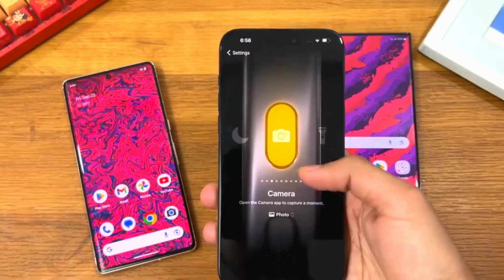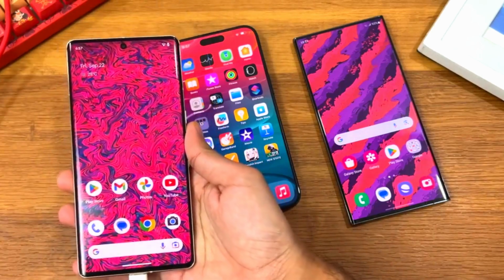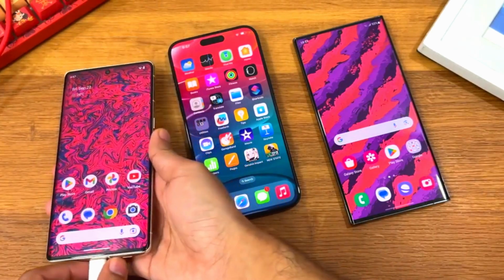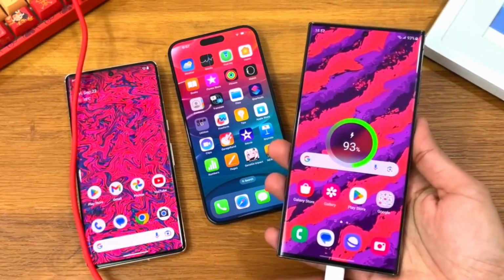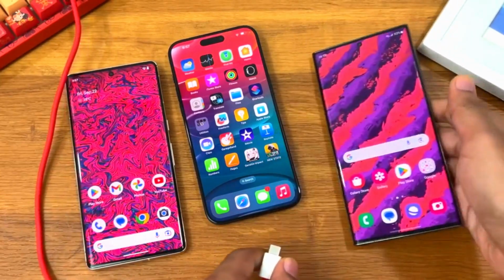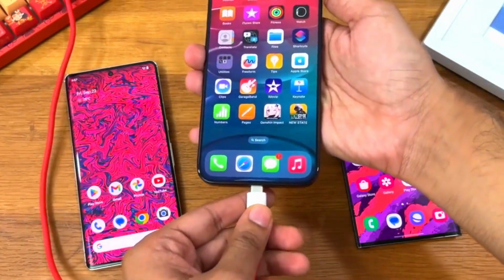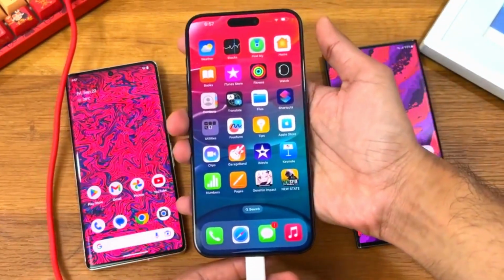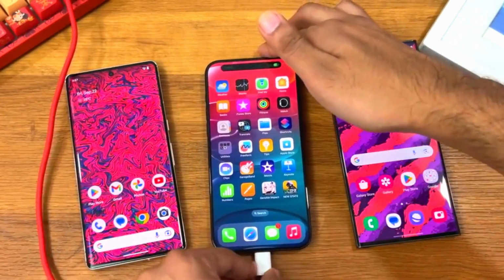The iPhone 15 Pro Max and Samsung S23 Ultra got amazing battery life. The best part is Samsung S23 Ultra got 45 watts of fast charging, and iPhone is stuck at 27 watts and Pixel at 23 watts, which is a shame. Samsung once again is a clear winner in this one.